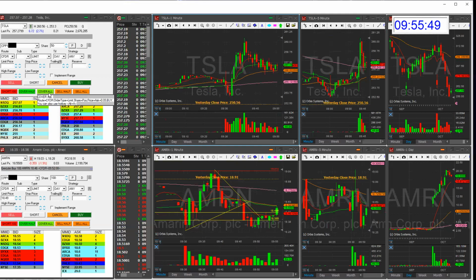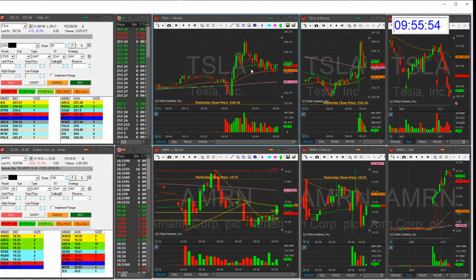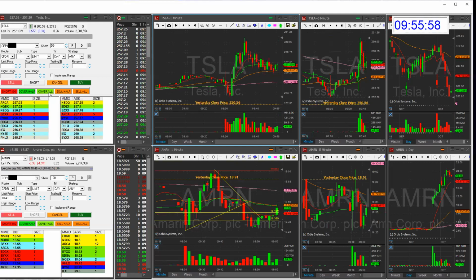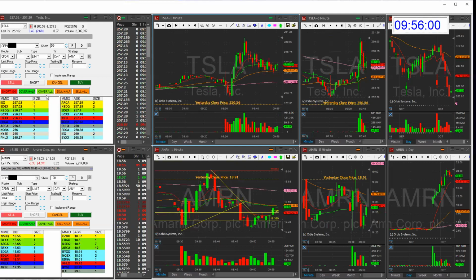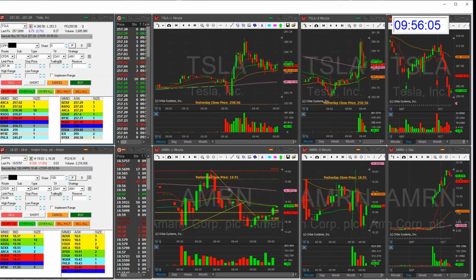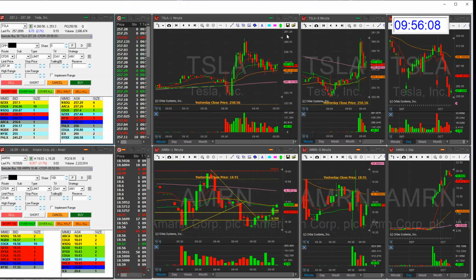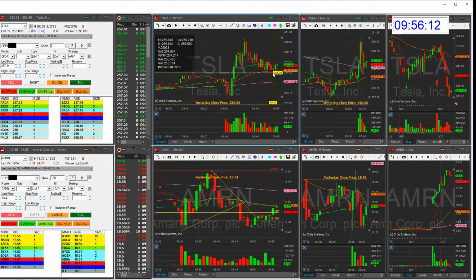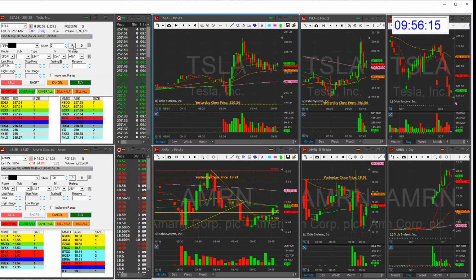Tesla, I need to take this off on the next red candle. It's holding. I need to get out now too, actually. Yeah, I need to get out now. This is dangerous. Should I reverse long it?